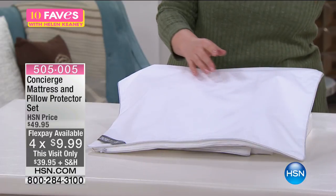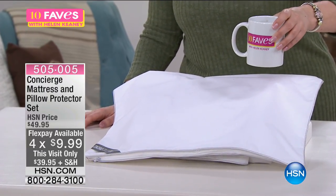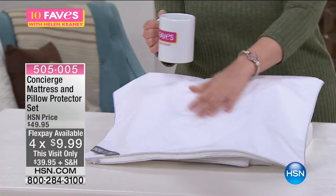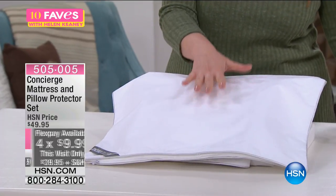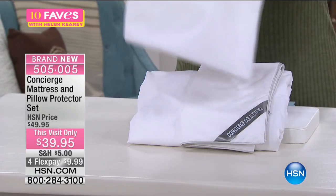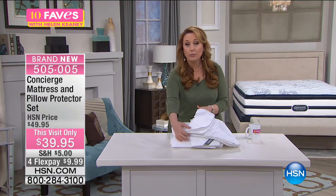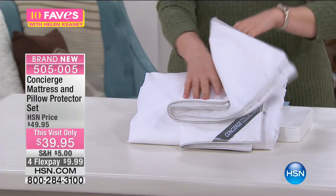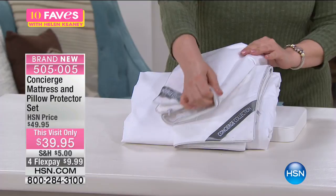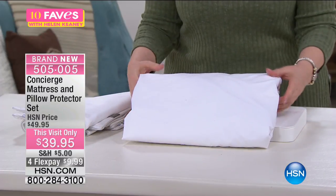So I could take my cup here, my 10 Faves mug, and I could pour all the contents all over here, and the pillow that is inside this would remain dry. And what is that going to do? That is going to protect your investment. So when you have a new mattress or an old mattress, yes, you can get a mattress pad, but this is for those of you who want that waterproof protection.